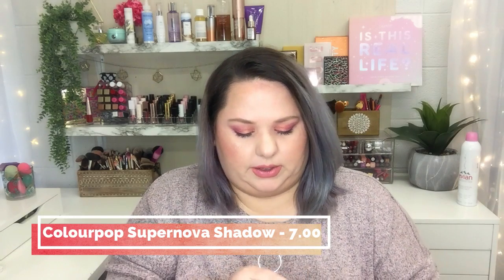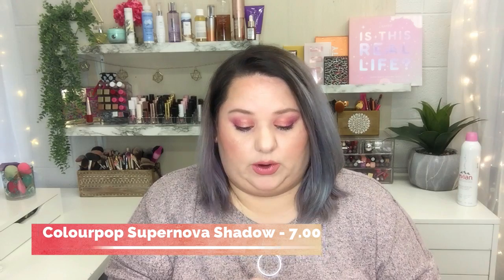The other two items that I wasn't really happy with, these are from Colourpop. These are the Supernova shadows from the collaboration with Kathleen Lights. And while one of these is really, really pretty, the other one is really disappointing. And I don't remember which is which. Okay, this one is the shade Constellation. This one actually is really, really pretty.